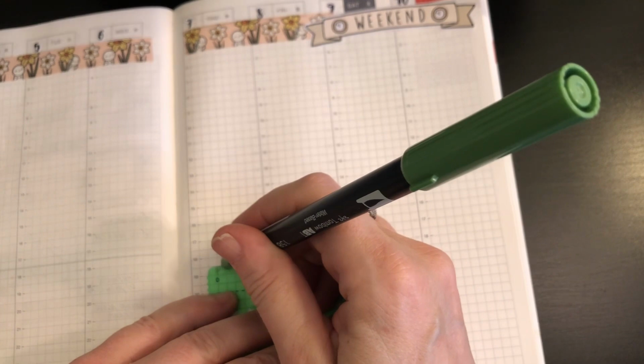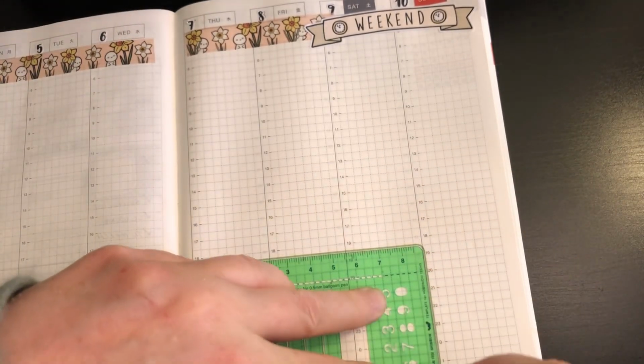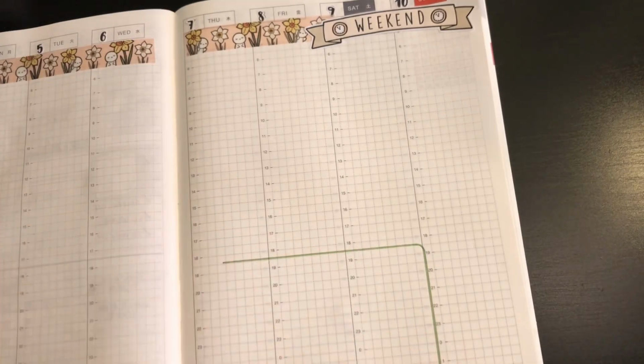All right, so let me get this down. So yeah, I think just a couple boxes, and then I might have a couple of smaller sections where I'll just list some other things, but we'll get this down, and I think I'll go all the way around. We'll see.